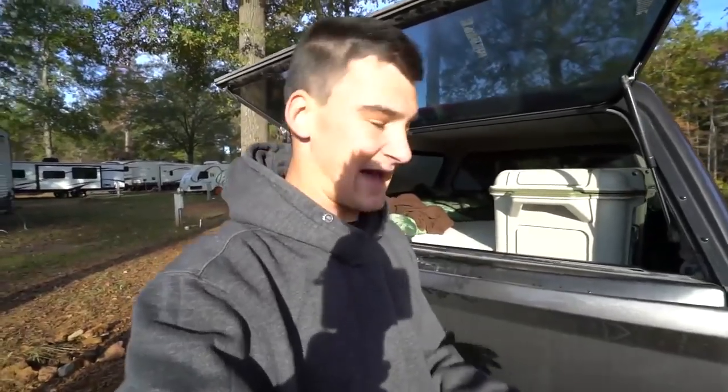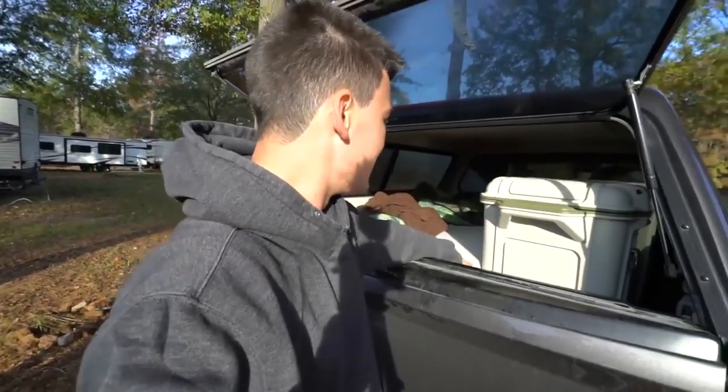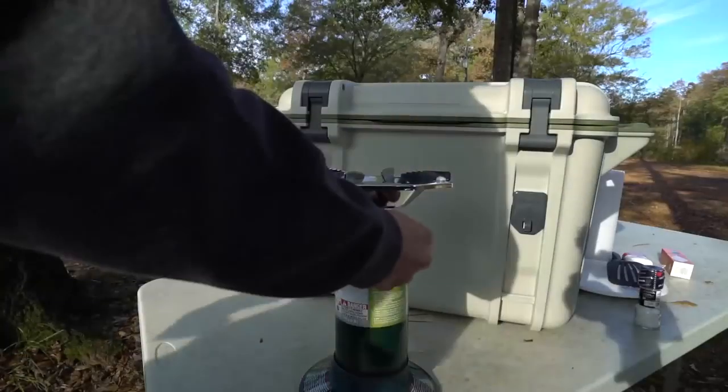My old truck, as you guys know, I used to have a Suburban and I would love sleeping in the back of it, but the problem was it wasn't big enough and I didn't have a real mattress. This truck has a long bed. It's a 6.5 foot bed, so it's more than long enough. Time to cook some breakfast and start my day.